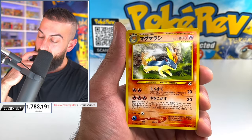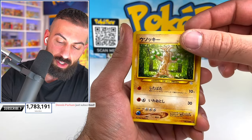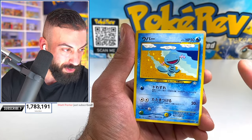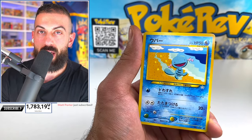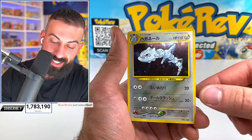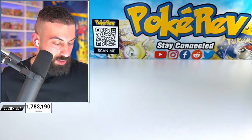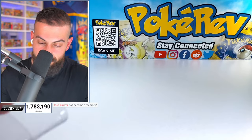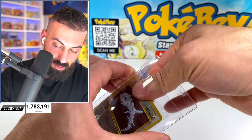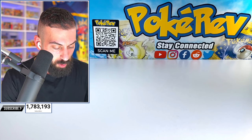We got Togepi, Quilava. We got Natu, Chinchou. We got Pseudo Wudo. Wooper. I'll never forget this Wooper in particular. If you guys know, you know. You got to go back 2.5 years for that one. Hoot Hoot. And we got a Steelix. Nice. I love Steelix. So that is the guaranteed holo in there, which is always awesome to see. Steelix is so cool. Can we get an all art Steelix card, please? Sometime, Pokémon, please.